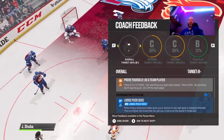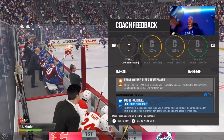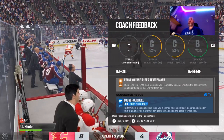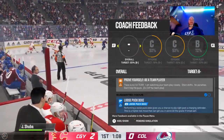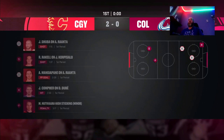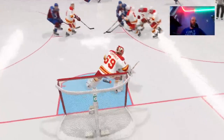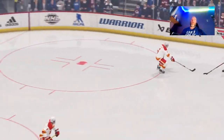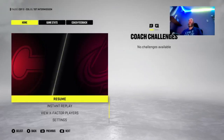Teams are ready for the draw. The linesman about to drop the puck. The Flames win the faceoff. First period nearly in the books here. And that'll put a bow on the first 20 minutes of action here tonight. We've got lots more still to come. Second period is around the corner.